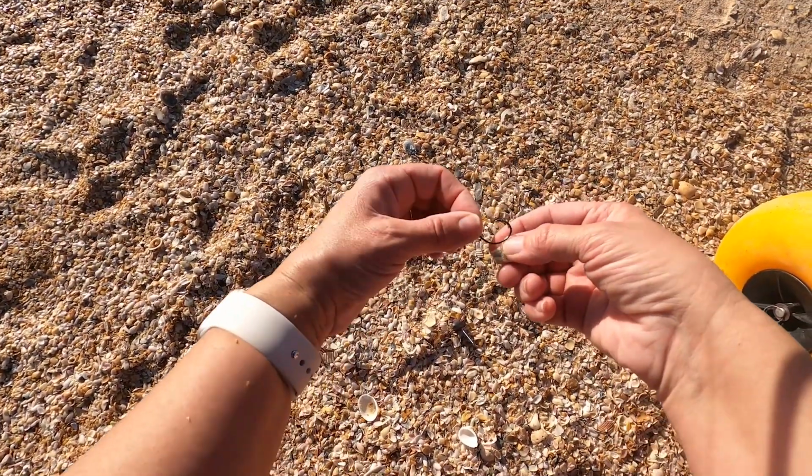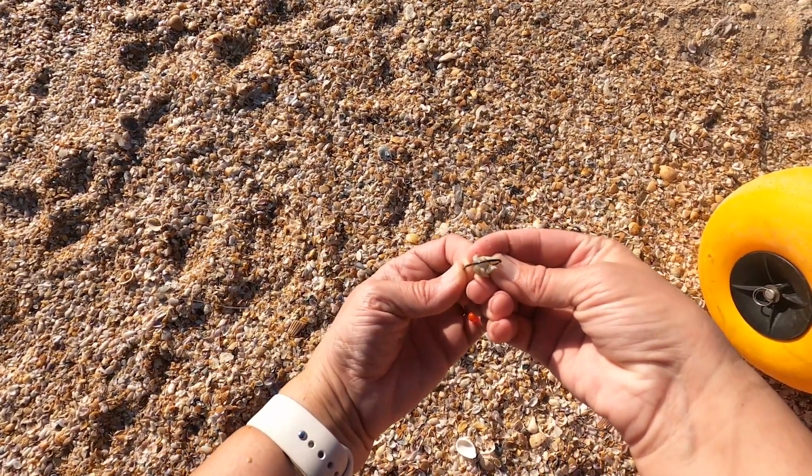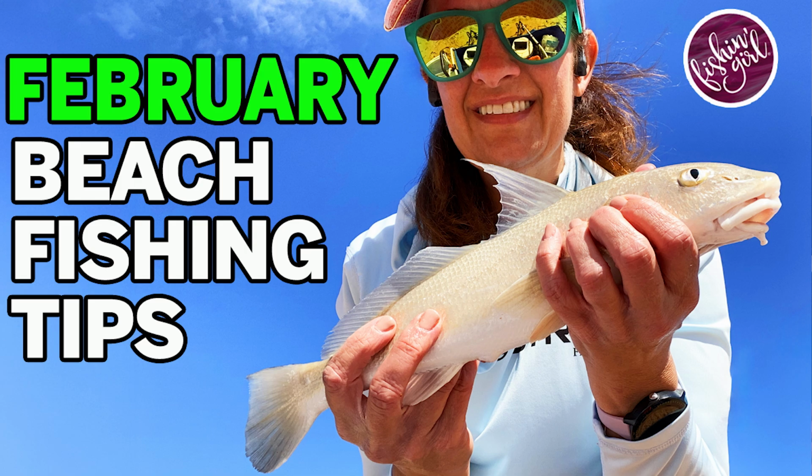Now, because the pompano have smaller mouths, I like to use the medium-sized sand fleas. You can rig them through the tail, or I've seen some people pull the tail off and then rig them through the head side too. So you can try it either way, see which way works best for you. Last month I showed you how I like to rig my shrimp and my sand fleas, so you can go back to February's video and take a look at that section.